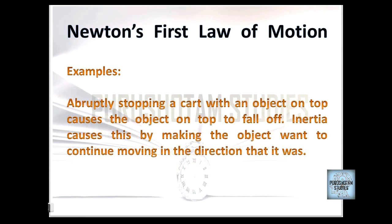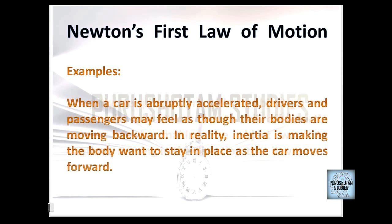Abruptly stopping a cart with an object on top causes the object on top to fall off. Inertia causes this by making the object want to continue moving in the direction that it was. When a car is abruptly accelerated, drivers and passengers may feel as though their bodies are moving backward. In reality, inertia is making the body want to stay in place as the car moves forward.